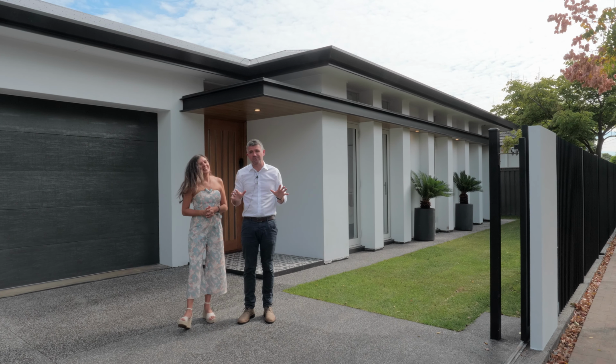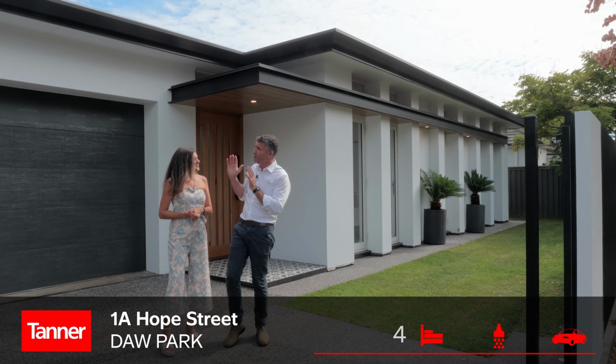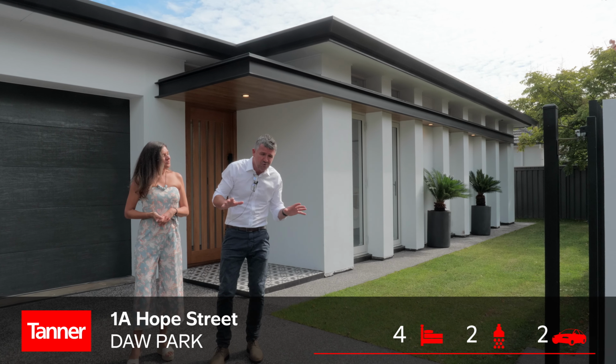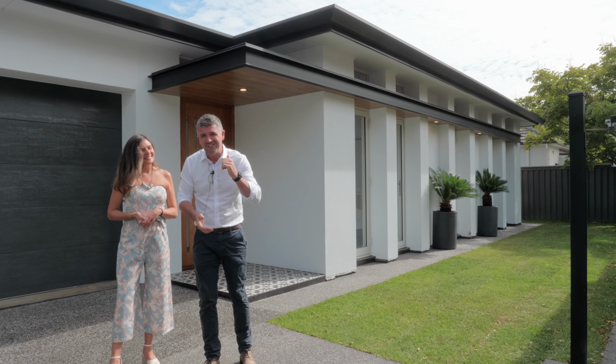It's our absolute privilege to bring number 1A Hope Street here in Door Park to the market. We've got a recently completed 4-bedroom, 2-bathroom, 2 living spaces, indoor, outdoor entertaining, custom built home. It's an absolute ripper. Let's take a look.